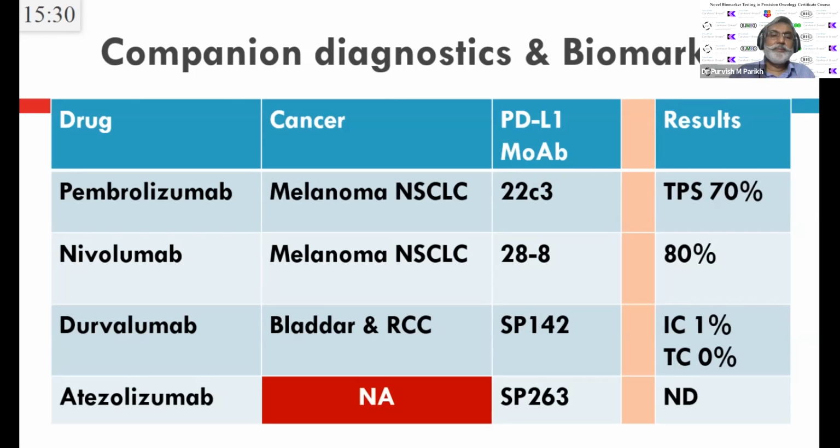Now, another terminology comes into the picture when we talk about atezolizumab. And that is that now the cell or organ of origin of the cancer does not matter. It is a tissue agnostic biomarker companion diagnostic. If I use SP263 monoclonal antibodies and it is positive for PDL1 expression, irrespective of what cancer it is, I can use atezolizumab for these patients. Next slide.